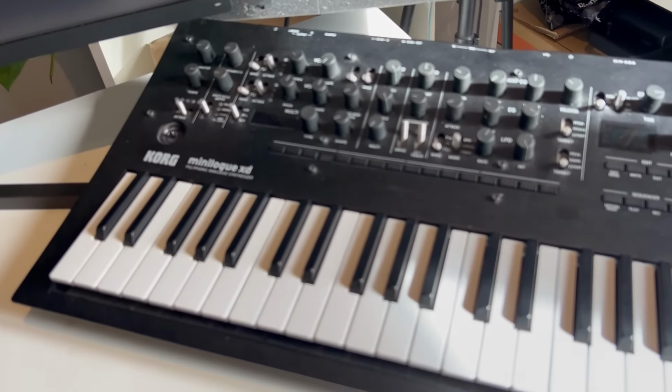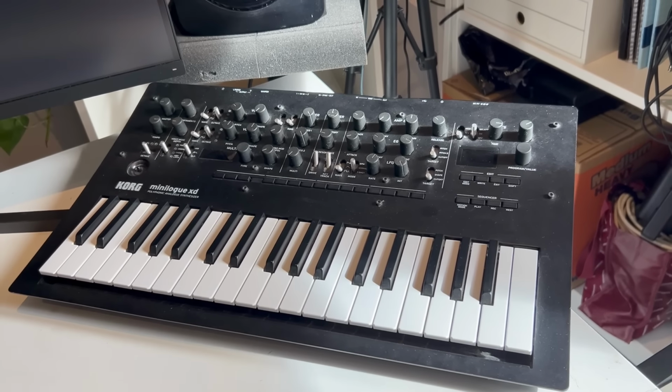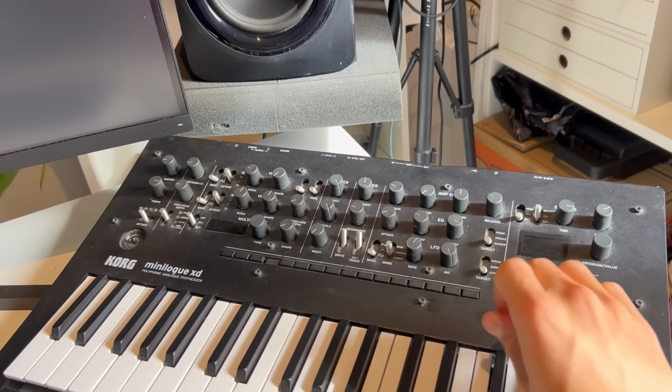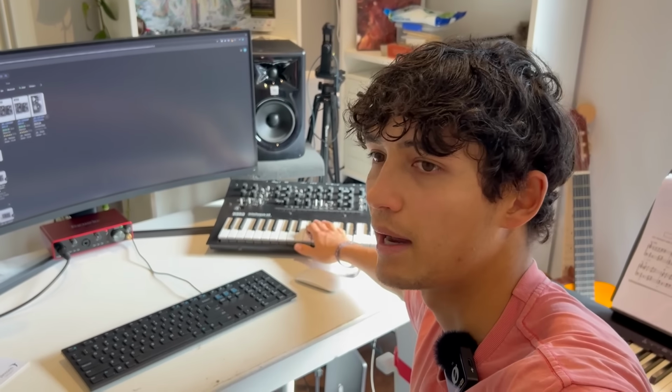My Minilog XD. I got this because I wanted an analog synth, so I wanted the ability to have stuff that wasn't digitally synthesized every now and then. And I've since discovered that I prefer using presets, and I don't love sound designing too much. So it kind of sits here and collects dust, and I use it as a MIDI controller for the most part. But it's on a lot of songs. It's on Running Away, it's on Lover's Mind.